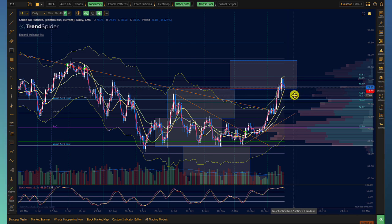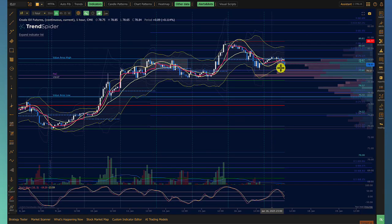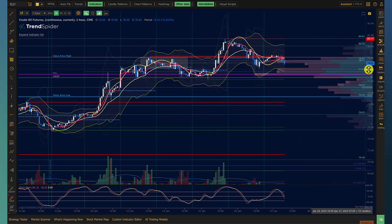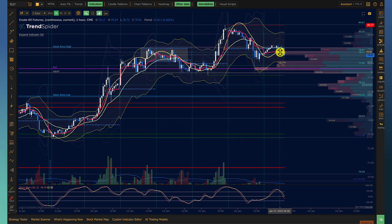Okay, notice yesterday, I'm going to lift this number up. Yesterday it came into 77.95 and bounced. Okay, so here's our 77. I'm going to get rid of these Fibonacci's. They're very noisy right now. Okay, so it came in and tried to hold 78, but lost it.